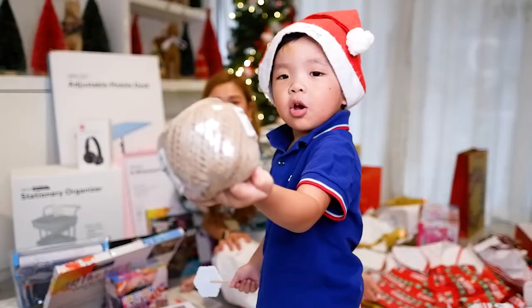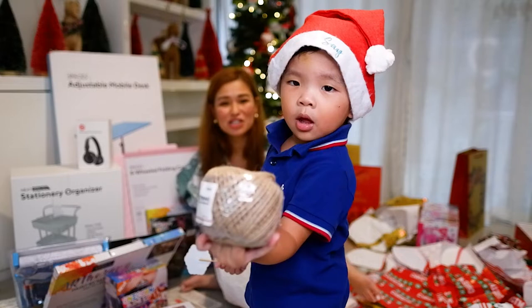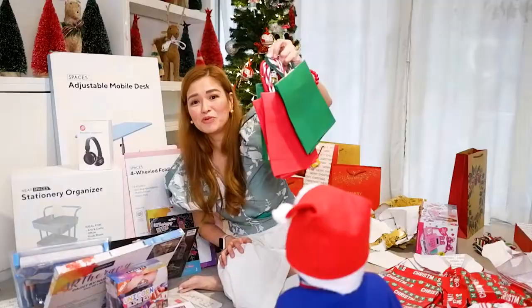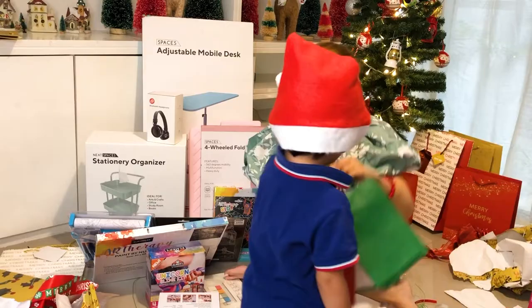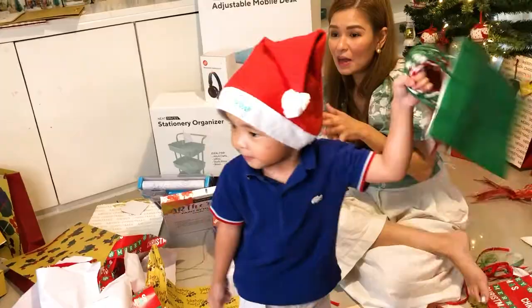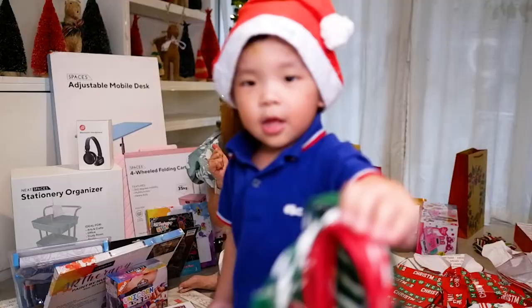Yes, ayan. Tama, galing din yan sa SM Stationery, pang-wrap ng gifts, Austin. Oo, mga pang-wrap nyo ng gifts galing sa SM Stationery, hindi lang mga ribbons, pati mga ready-to-go na gift bags, lalagyan nyo na ng gamit, ganyan.